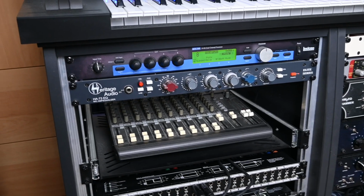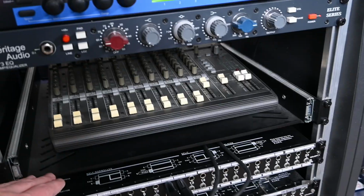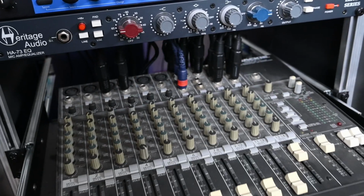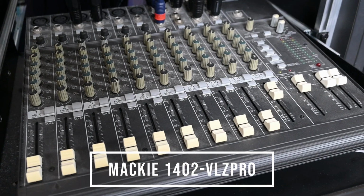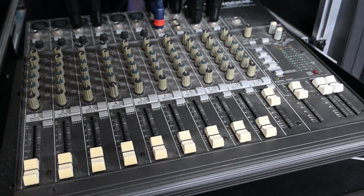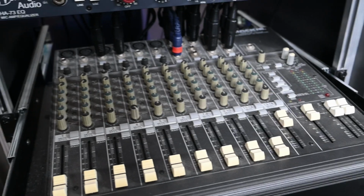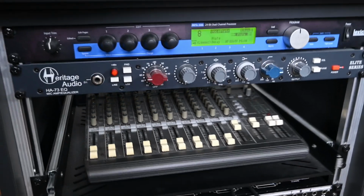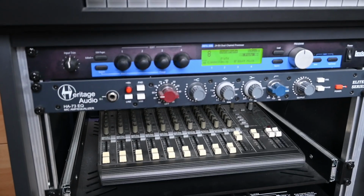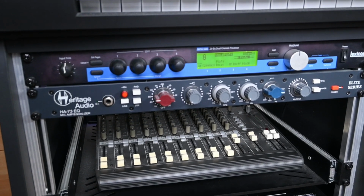That's also why I have this mixer down here still, which is an old Mackie 1402 VLZ Pro mixer. Again, I don't really record through this, but it's used purely for monitoring and for easily being able to change volumes on the monitored signals, etc. Been using that for a long time, so I'm used to it in my workflow and it works great.